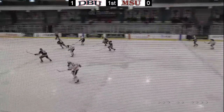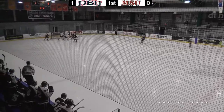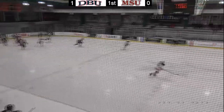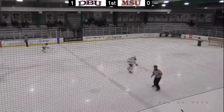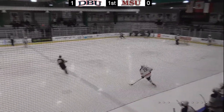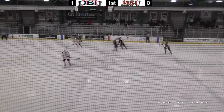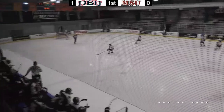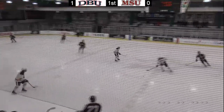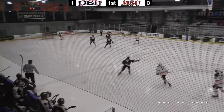DBU now coming with it on the attack, gains the offensive zone, gets a shot, and that's saved. Rebound picked up and cleared out of harm's way back into the DBU zone. And he'll move that puck quickly back up into the neutral zone, and that pass is intercepted there by Missouri State. Loose puck, change of possessions. Now DBU coming in on the attack.